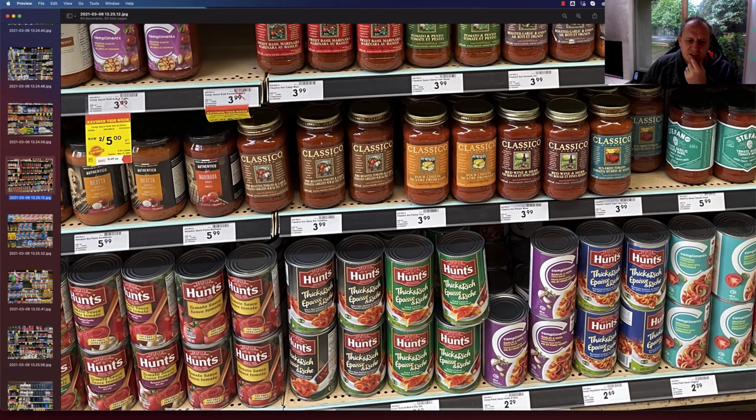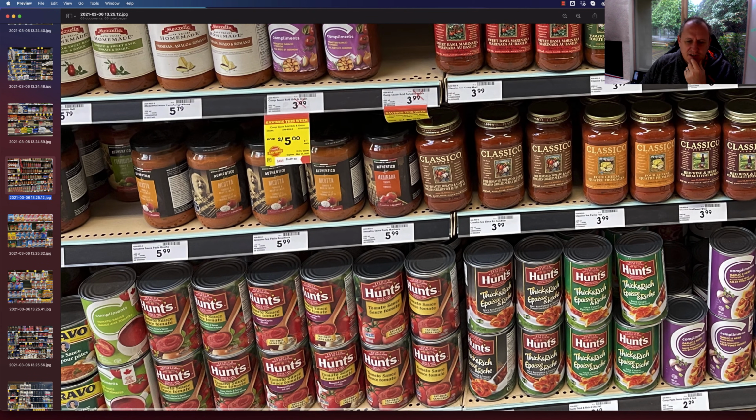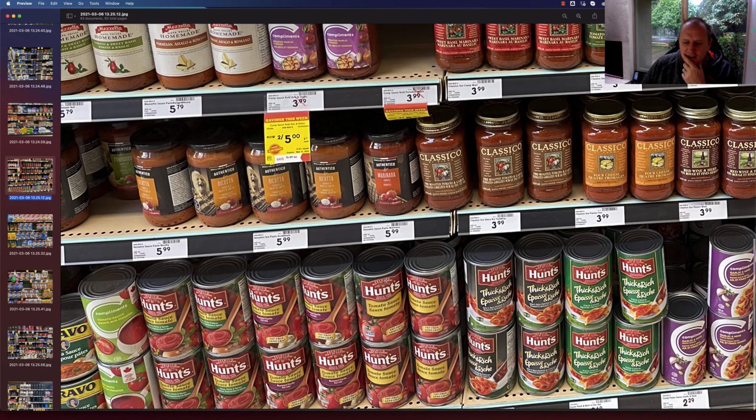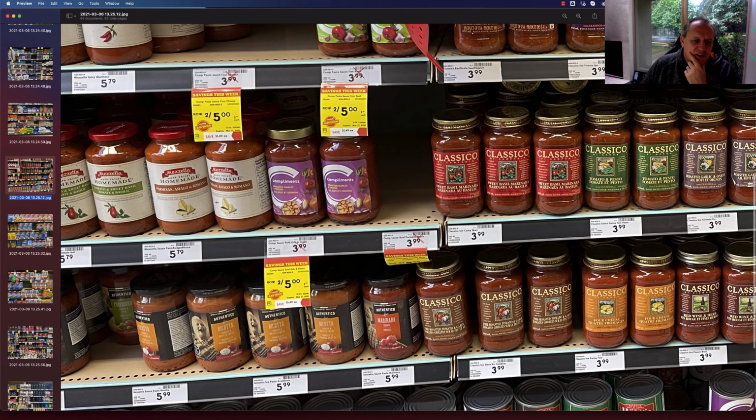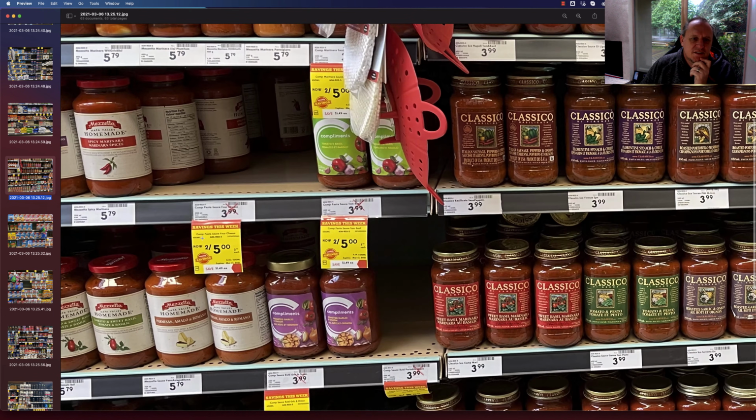That's just spaghetti. I don't know what that's doing. Hence, that's the puree, and I didn't get the price. It looks like homemade Parmesan, sago, and Romano sauce, 5.78. Okay, let's move on.